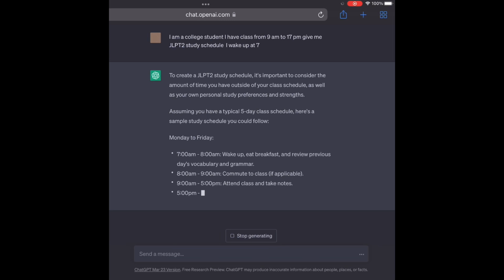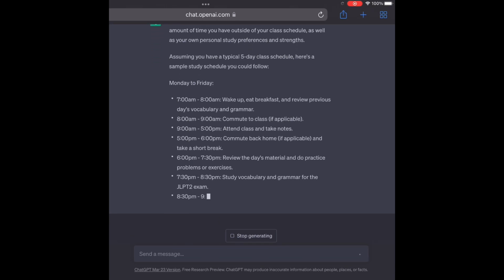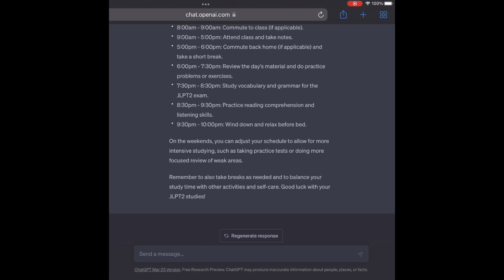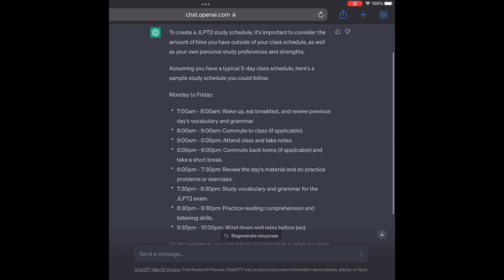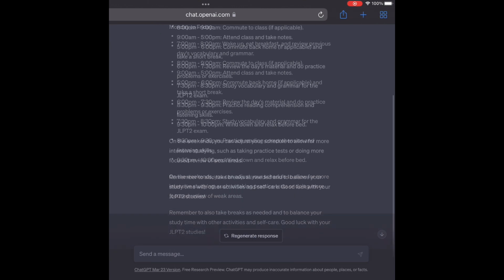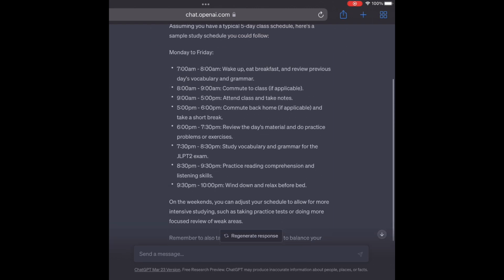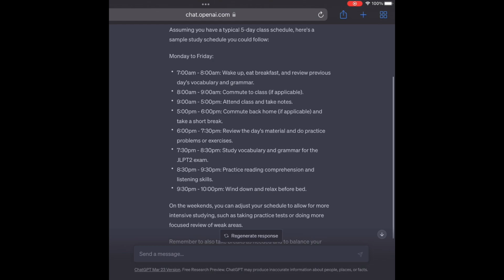If you have already bought a book but you are still a student or a working professional with many responsibilities and you don't know how to arrange your schedule for studying Japanese, the easy way is to ask ChatGPT. When you ask questions, you can give instructions that suit your lifestyle, and the schedule provided by ChatGPT will be more tailored to your study plan.